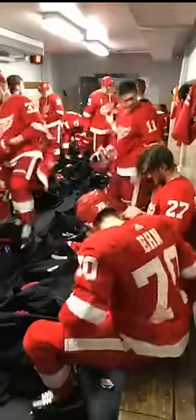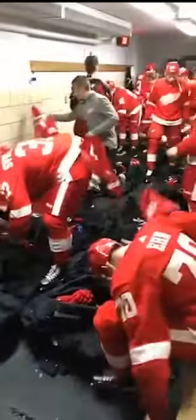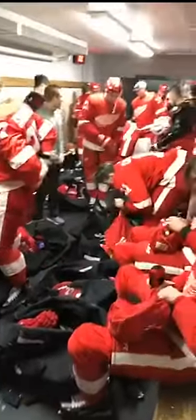So, work's not done. Back to the Coliseum to pack up our road trunks, get them loaded up, and then we will head back to the Little Caesars Arena first thing in the morning. Here's the players. They have to clear through our TSA reps before they get on the plane, just like everybody else does, but obviously we're a private plane, but they still have to clear it. Anthony Mantha had a good game, scored 2 goals tonight.